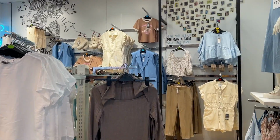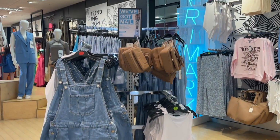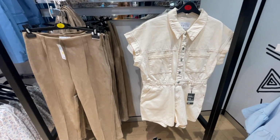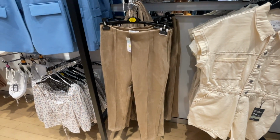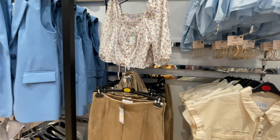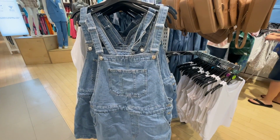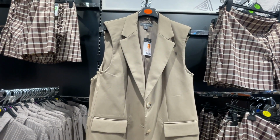So I've just come in to my local Primark store just to see what they've got that's new, trending. Let's check it out. So I love the denim play suit, comes in at just £16. They've got some nice faux camel suede trousers coming in at £13. And then this cute little top coming in at £9. So dungaree dresses coming in at £16. And they've got this long line blazer in a couple of different colours, but it comes in at £18.